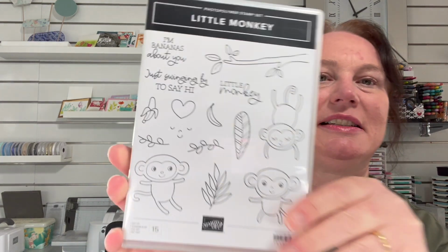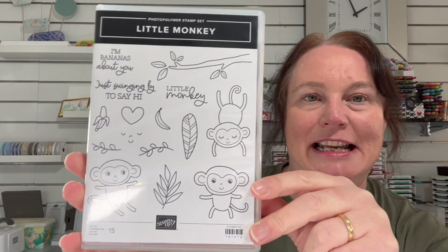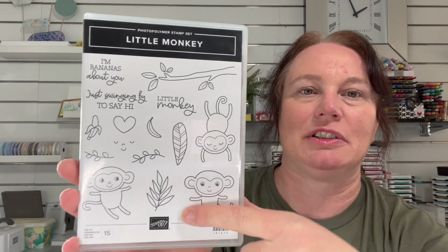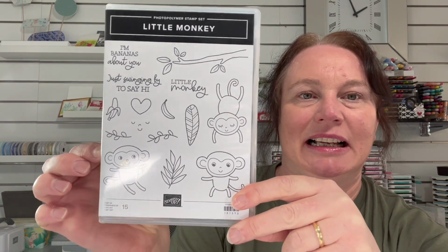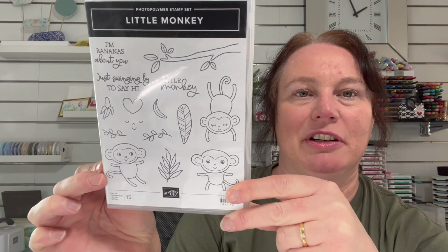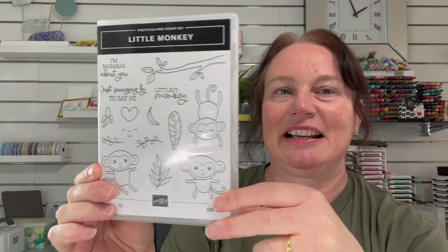And let me show you this stamp set. This is a photopolymer stamp set. There are 15 stamps in the set. So you've got a tree branch, lots of different foliage, you have a heart, a couple of different bananas, and you have 3 monkeys that you can choose from and create different scenes, and some really great sentiments as well. I think this is such a sweet one.